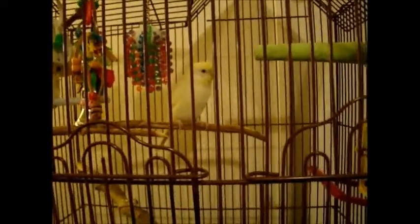So it may be a male with reduced pigment in its nose. I'm not sure. But I only have one, and I don't ever have any intentions of breeding him or her, so it's really not a big deal.